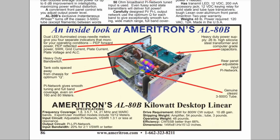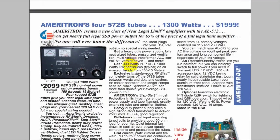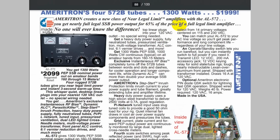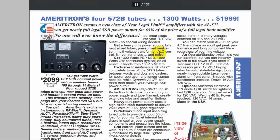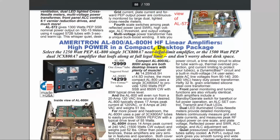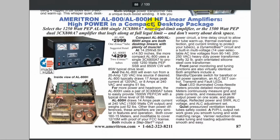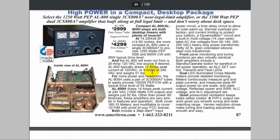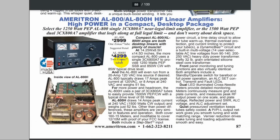By the way, there are lethal voltages inside there. You want to be extremely careful. Here's 4 tubes for 1,300 watts for 2,000. Okay, we're getting up in power more. Okay, here's another 800. This is a 1,250 watt AL800 single tube. It looks to me like 2 tubes down there. Okay, or here's 2 Eimac tubes to get 1,250 watts.